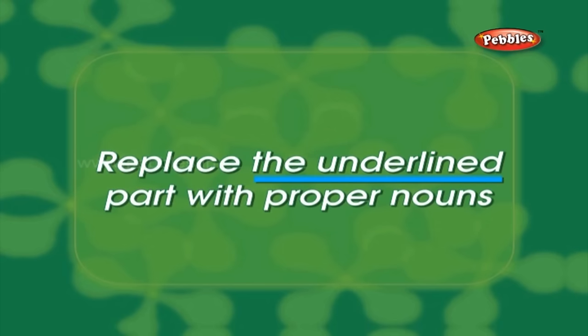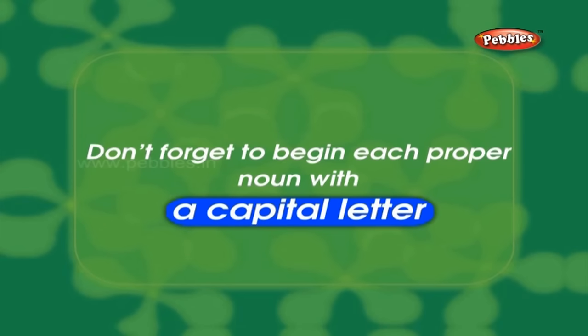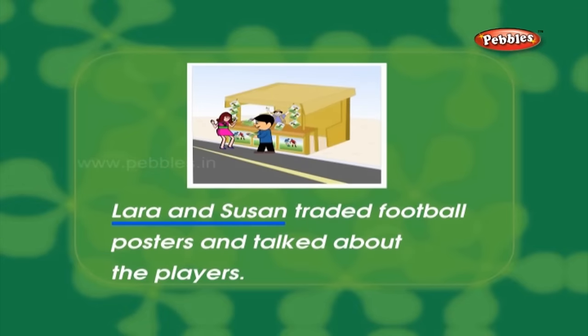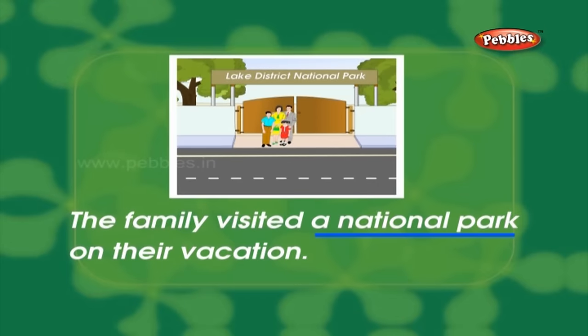Replace the underlined part with proper nouns. Don't forget to begin each proper noun with a capital letter. The children traded football posters and talked about the players. Lara and Susan traded football posters and talked about the players. The family visited a national park on their vacation.